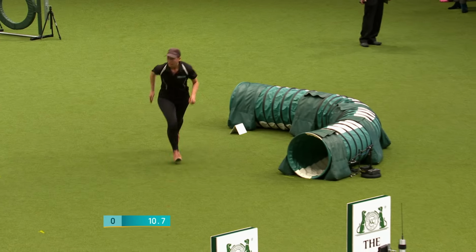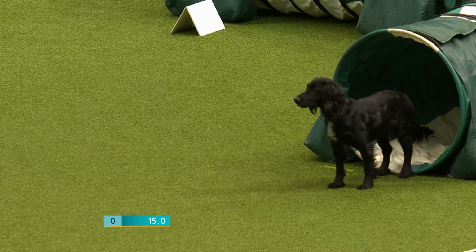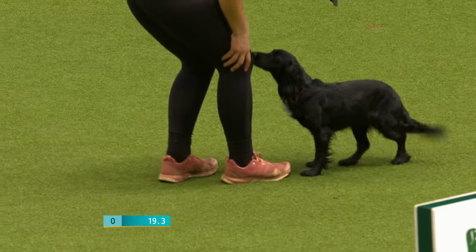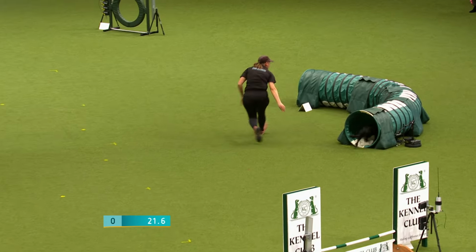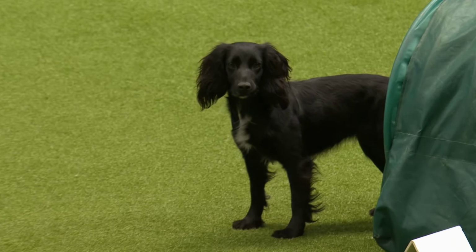I think she's maybe first time in the main arena. It's quite daunting with everybody looking at her. She says, I don't know if I like everybody looking at me. So that's an elimination. I think Sam's going to take her out.